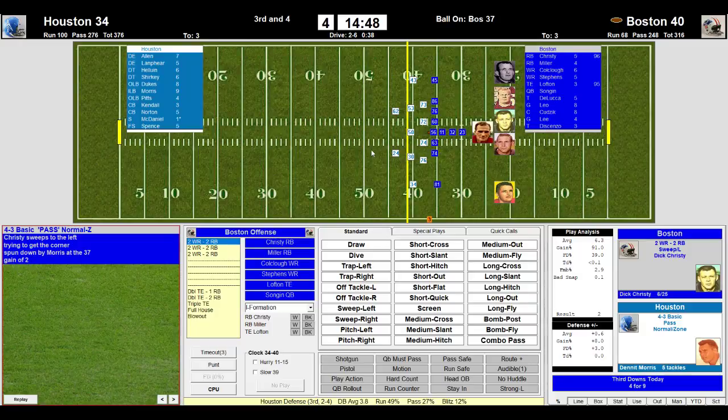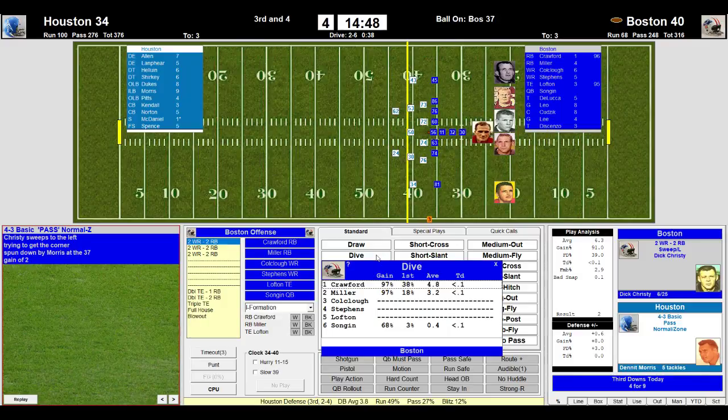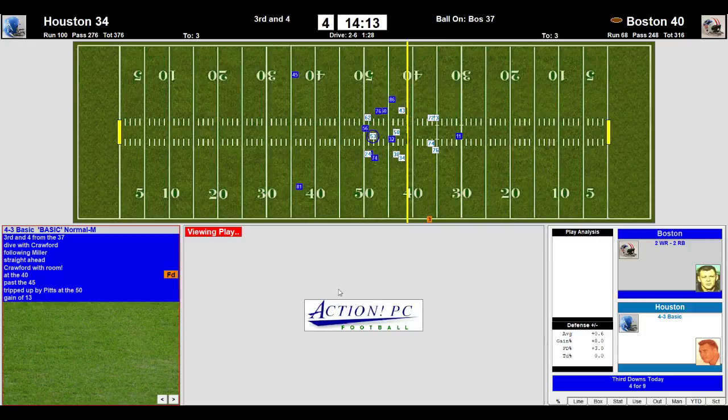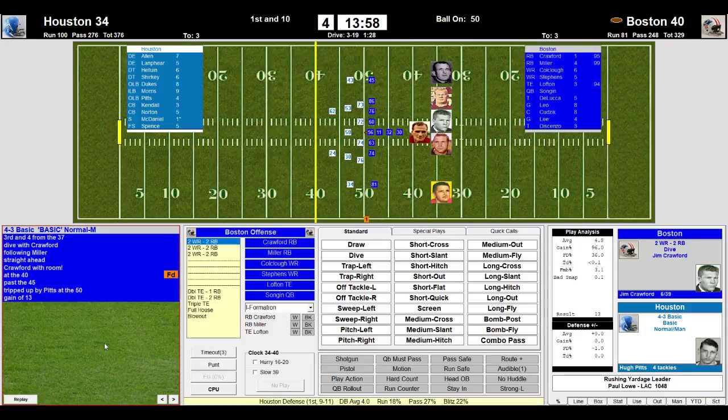Crawford will come in for Christie. Better inside runner. 3rd and 4. Let's check out a dive to Crawford. We're going to go dive Crawford. Here's Crawford. He's got the first down and a bit more. He's off to the races. Gain of 13. Finally tripped up by Hugh Pitts. Crawford, a very good inside runner. So 1st and 10 at midfield. That's a huge first down for the Boston Patriots.